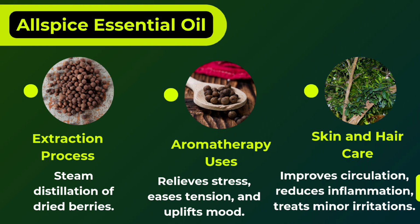Speaking of traditional uses, have you ever heard of allspice essential oil? Extracted through steam distillation, this oil is popular in aromatherapy for its soothing effects on stress and anxiety. It's also used in skincare to improve circulation and reduce inflammation.